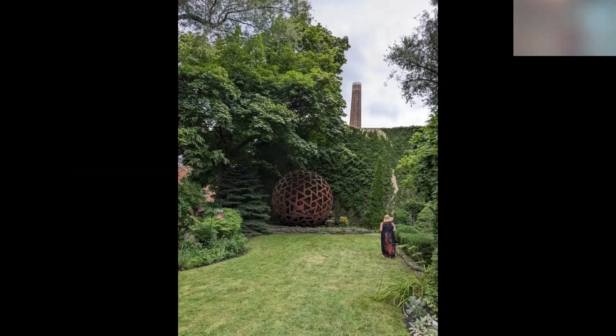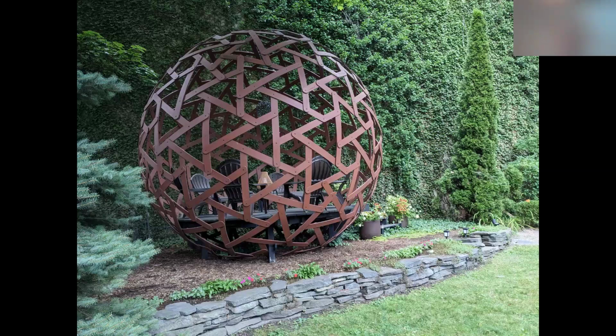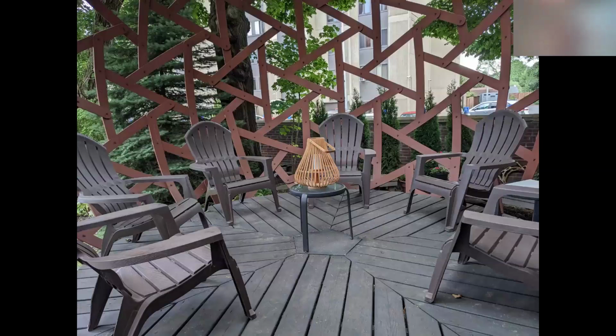Has anybody seen this in the Buffalo Garden Walk? Talk about unusual structures. This sphere in the back that they built is pretty incredible. It's really unique. I've never seen anything like it. And as you can see, inside of it is actually a seating area. See? So you will see all kinds of things that you never expected to see.